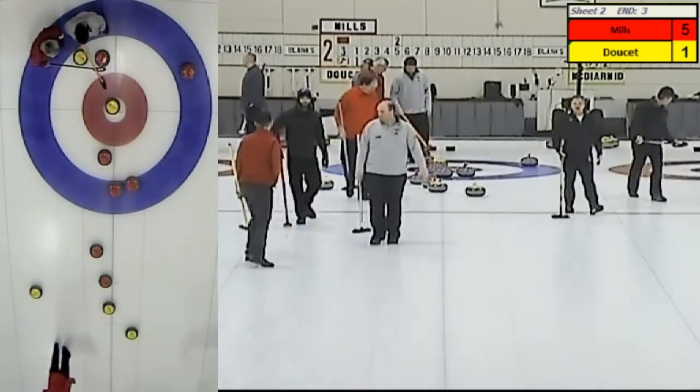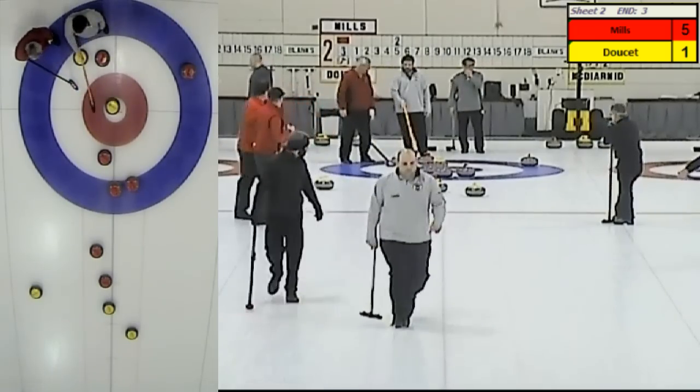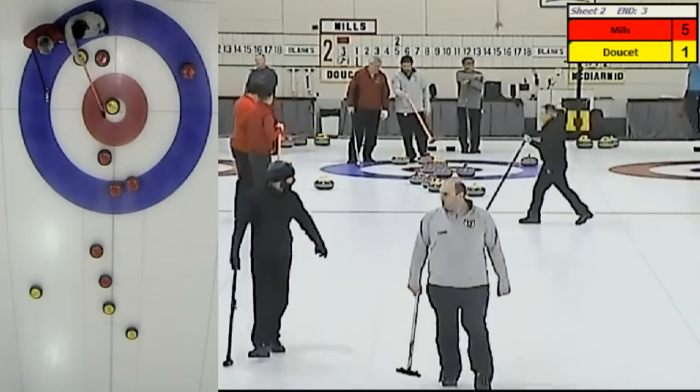So Doucette will come down with his hammer shot. He still has a little bit of the forefoot exposed on the left side that I think he can get to.